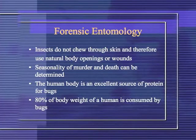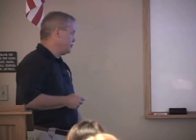Again, I talked about this. The insects won't chew through skin. They're going to look for natural body openings or wounds. The season of the murder or death can be determined, sometimes even more specific than that. The body is an excellent source of protein for the bugs, and about 80% of the body weight is consumed by bugs if it's left out or buried in a shallow grave. So we all got that to look forward to.